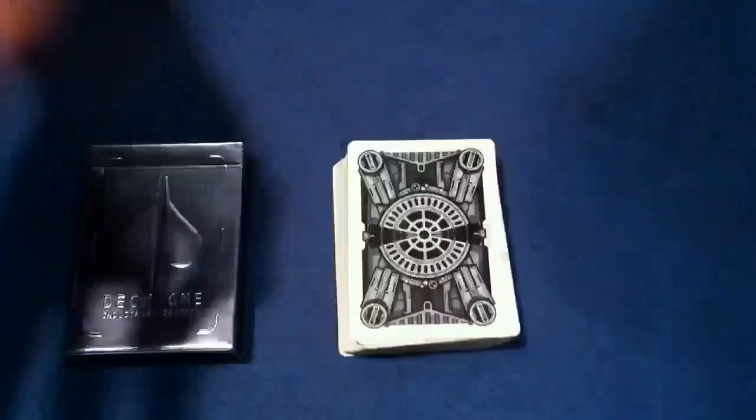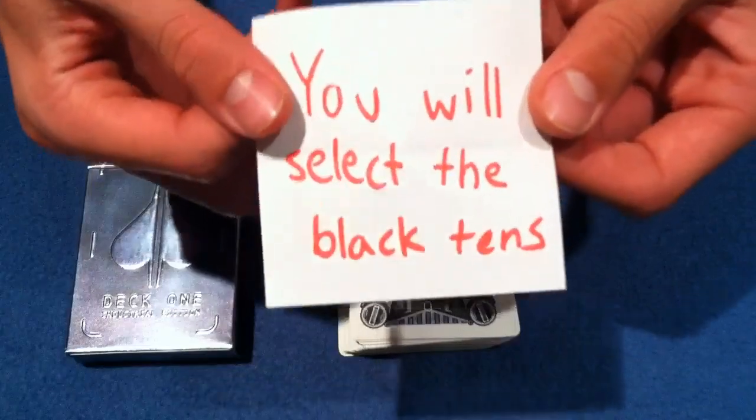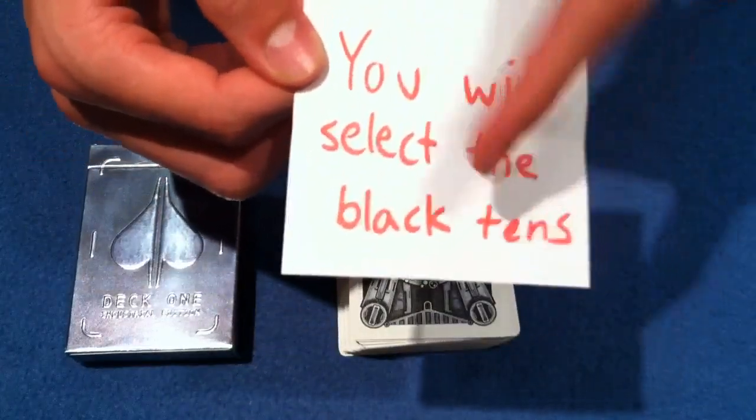When you have that, your setup is done. It's that easy, guys. The one last thing you're going to want to do is just make a little note. Alright, this is your prediction. You say you will select the black 10s. In my case, it's the black 10s.